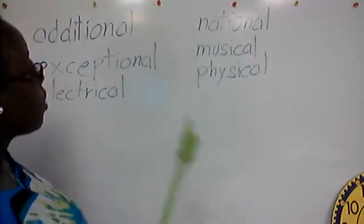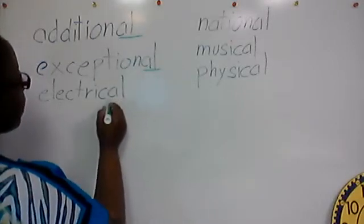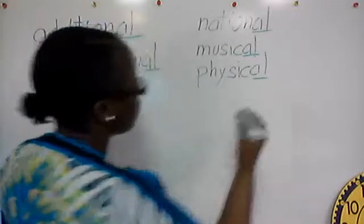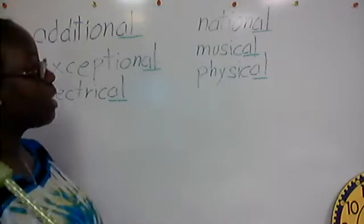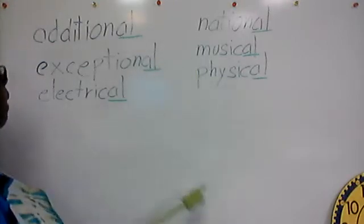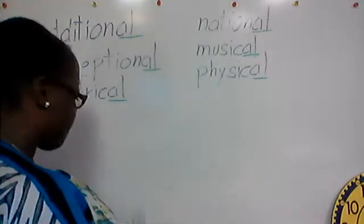So, if you notice, even if you didn't hear those similarities, each of these words end in AL. Let me go ahead and underline them. Additional, exceptional, electrical, national, musical, and physical. We can say all of these words rhyme with each other because they're all, well, not necessarily. The endings rhyme with each other, but the sound that they each have is the O sound. The AL is making an O sound at the end of each of these words. I'm going to read them again. Additional, exceptional, electrical, national, musical, and physical.